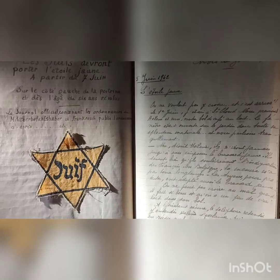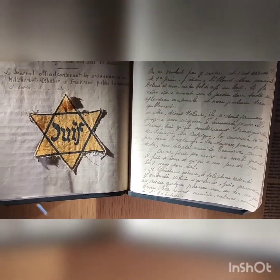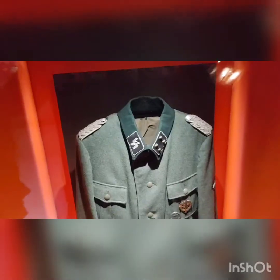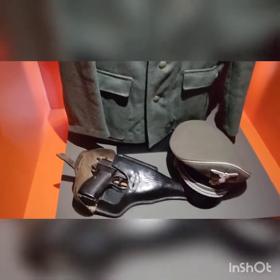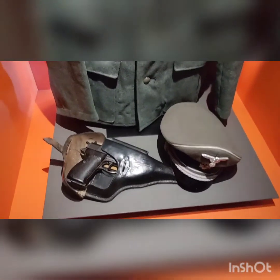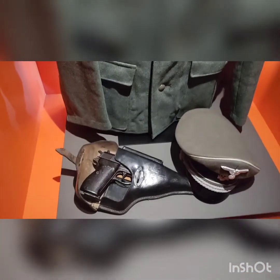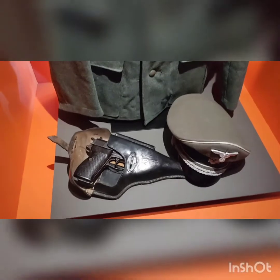attacked. Earth Aurore's diary announcing the obligation for Jews to wear a yellow star. German officer's uniform and his pistol. Luger, I think. Well, it's not a Luger, I don't think. No, it's not.